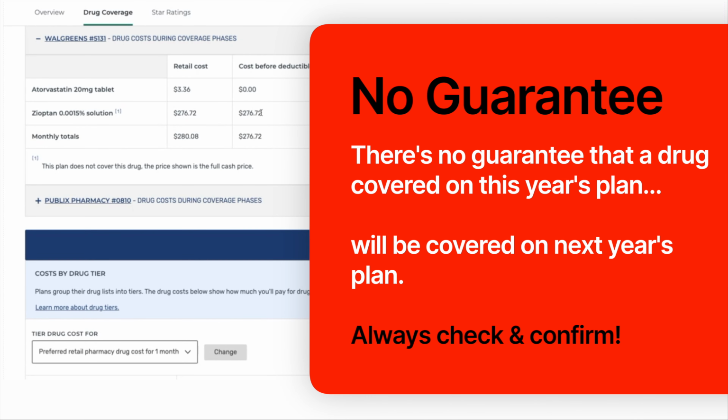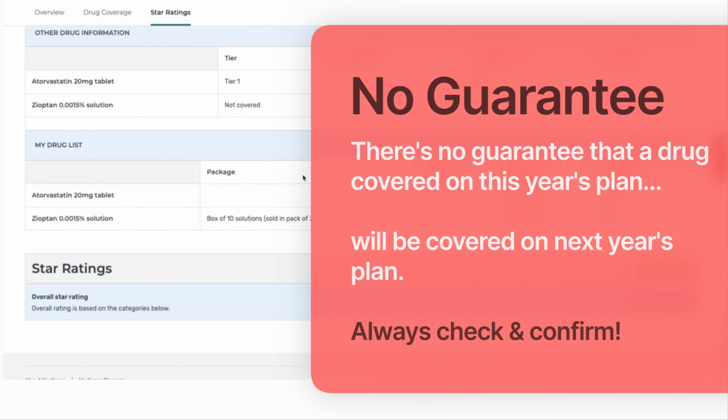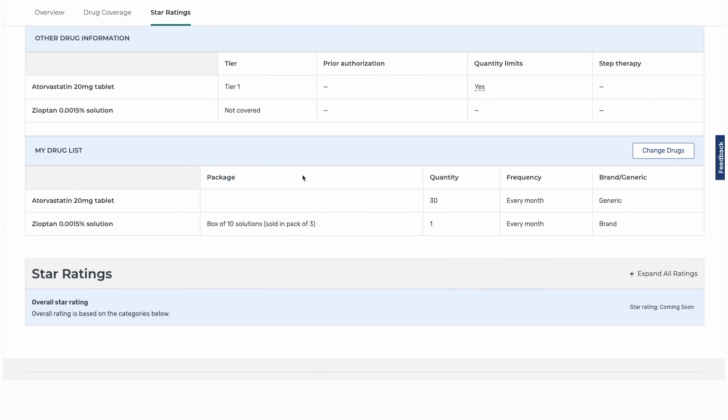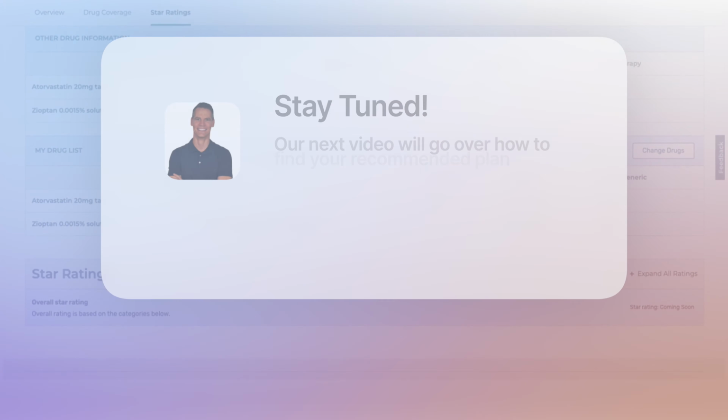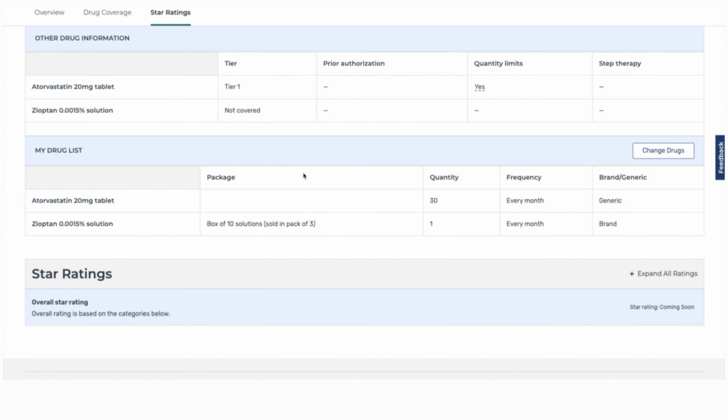So, for example, in the current year, this plan may have covered this medication. The problem is it may not cover it the next year, and that's what we confirmed by going through this process. Now, don't panic if you have a medication that's showing up as not covered. We're going to address that in an upcoming video where we'll guide you through how to find your recommended plan for next year based on your current medications.